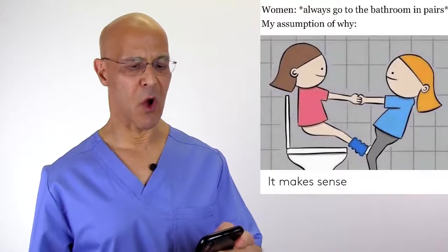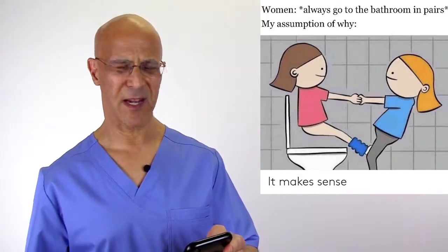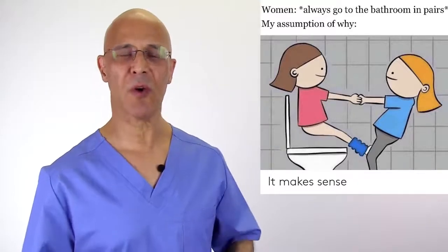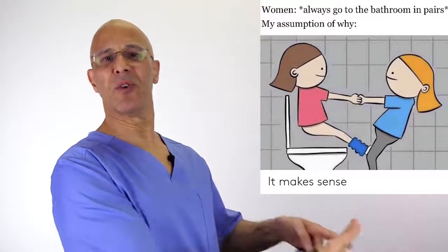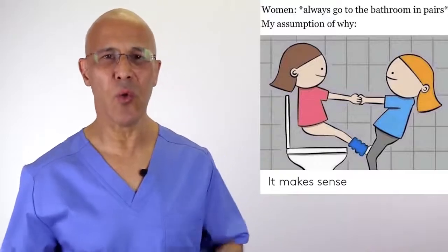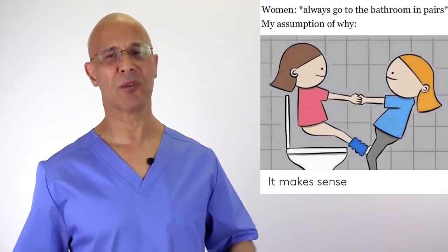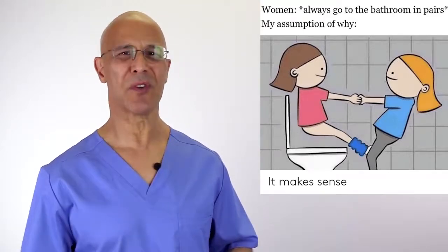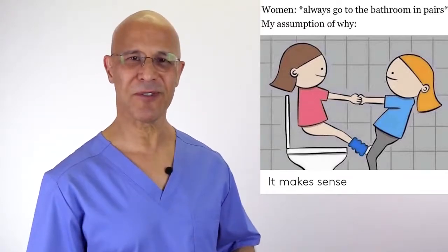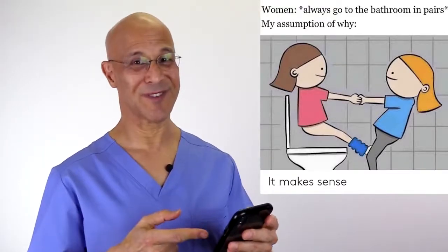And lastly, women always go to the bathroom in pairs. My assumption of why. Does it make sense? I've always been wondering why the women, the girls, going through elementary school to junior high school to high school to college, even adults holding hands, women walk into the bathroom. We need to go to their bathroom together. I'm always wondering why they go to the bathroom together. Is it just good manners? Maybe friendship or love? I don't think it's this.